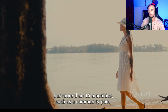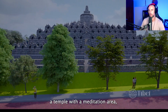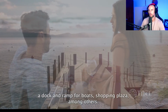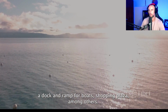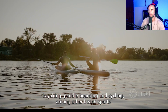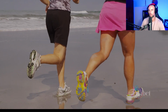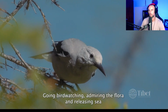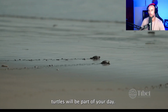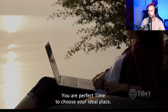Tibet has more than 15 amenities such as a community pool, a temple with a meditation area, a yoga, a restaurant and cafeteria, a dock and ramp for boats, shopping plaza, among others. Here you can do recreational activities such as fishing, kayaking, paddle boarding, and cycling, among other beach sports. In Tibet, going bird watching, admiring the flora, and releasing sea turtles will be part of your day. I want to release turtles. It's the perfect time to choose your ideal place.